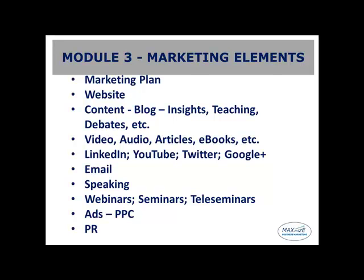Why ads and pay-per-click ads, Google ads, and possibly LinkedIn ads and Twitter ads, etc., can help you. Public relations, etc., how they can all help you. These are all marketing elements you should be looking at, and most of them you should be using.